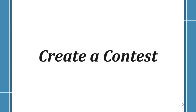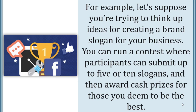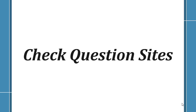Next, create a contest. Here's a way to tap into your prospects and customers' best creative ideas. Create a contest around generating specific types of ideas. For example, let's suppose you're trying to think up ideas for creating a brand slogan for your business. Now, you can run a contest where participants can submit up to 5 or 10 slogans and then award cash prizes for those you deem to be the best.